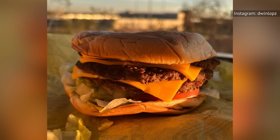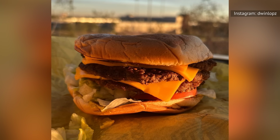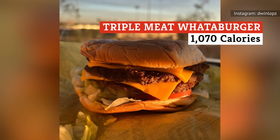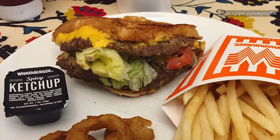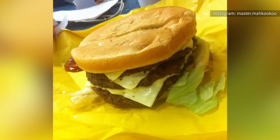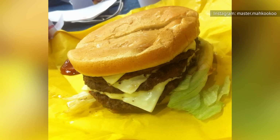Nutritionally, this sandwich accounts for over half the average person's recommended daily calorie intake, with 1,070 calories. But maybe this is just what's considered normal now. Either way, it appears that everything is indeed bigger in Texas, at least when it comes to burgers.